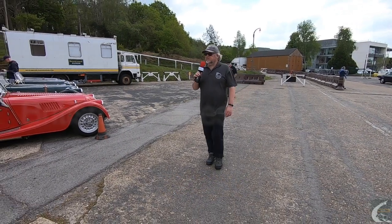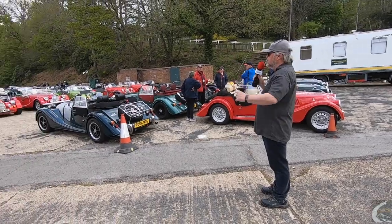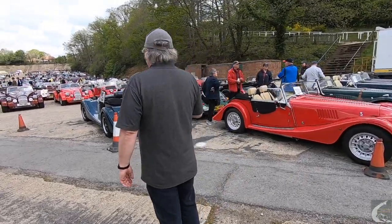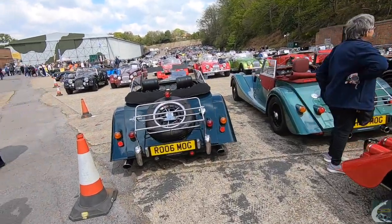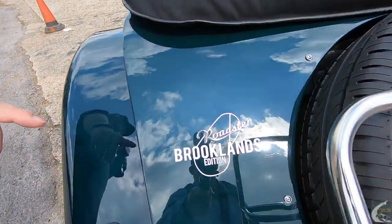We've now moved over to the finishing straight, which is the lovely large area. Lots of cars heading up towards the bank in there, as we can see. And at the bottom of the straight, we've got several rows, in fact, here of Morgans. And as we walk along, one of the first ones we come to is a Brooklands Special Edition.